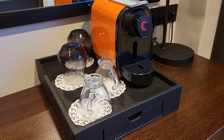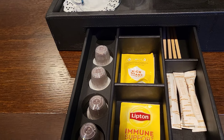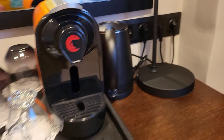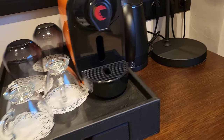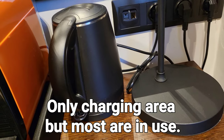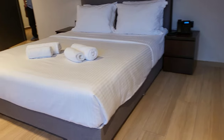Here's a coffee maker with the coffee pods, teas, sweeteners. There's one bottle of water in the fridge. And there's a kettle to make tea. That's pretty much it.